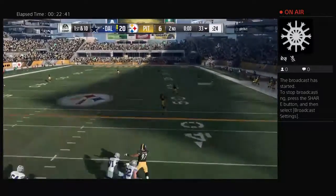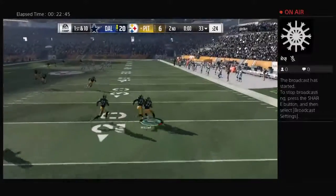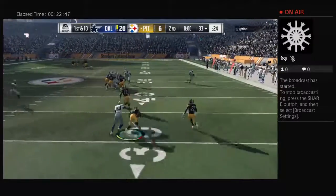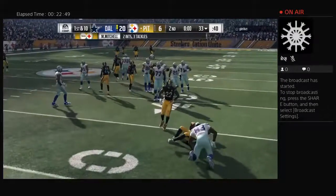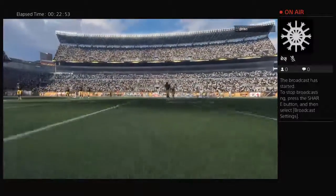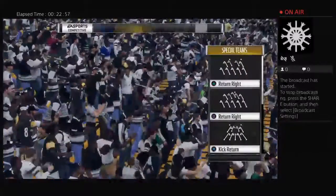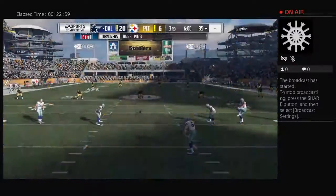Escaping the pressure, right. He's going to let this go deep. Back over into heavy traffic, and it's intercepted. Picked off by Mike Mitchell. And he will be brought down as time has now run out on this first half of action. We have hit halftime. Still two more quarters to go. We'll take a timeout. We'll be back after this.